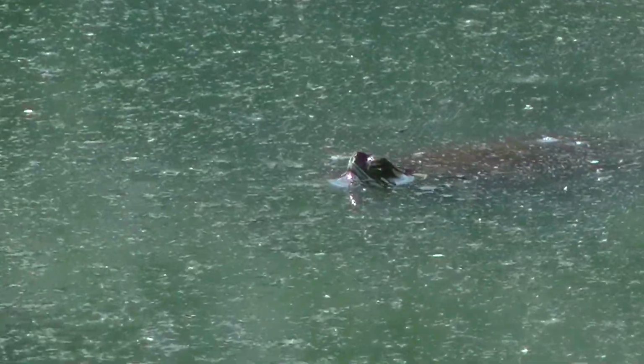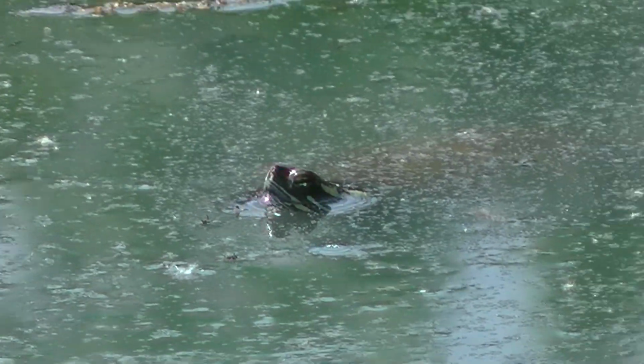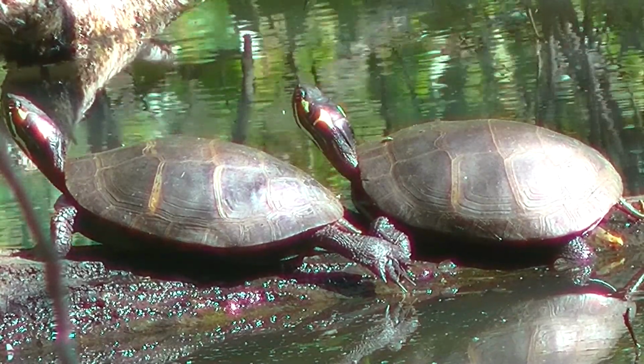As the water warms up, the turtles swim around in it more. Here's a painted turtle swimming around in Ridgeside Lake. And of course, they warm themselves on the log every morning.